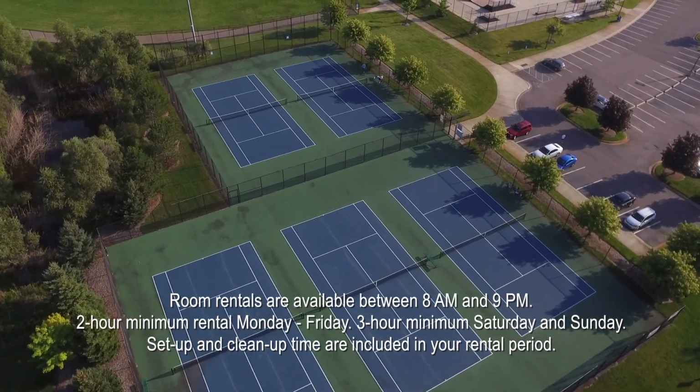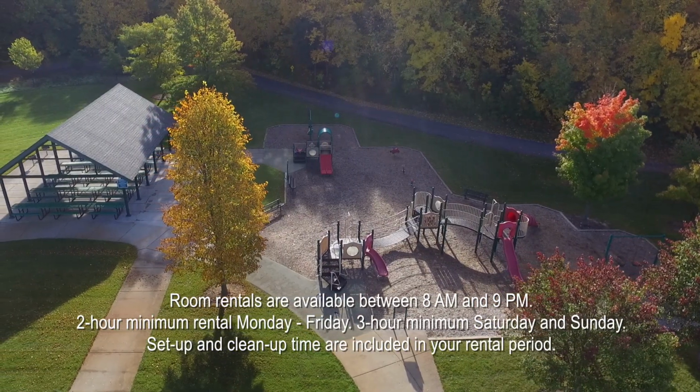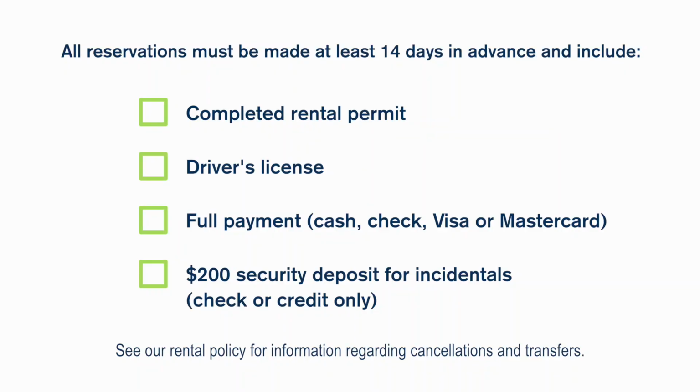All rentals are available on a first-come, first-served basis, starting March 1st for May rentals, July 1st for September through December rentals, and November 1st for January through April rentals. Be sure to make your reservation at least 14 days in advance. All reservations must include a completed rental permit, driver's license, full payment, and a $200 security deposit for incidentals.